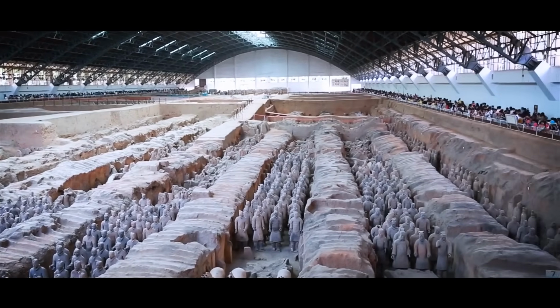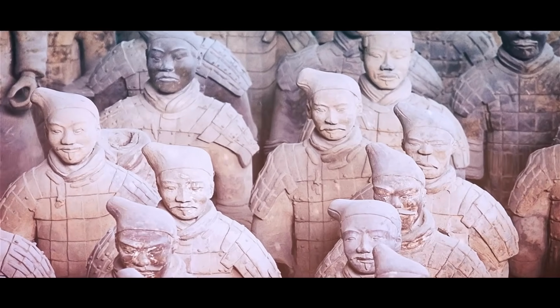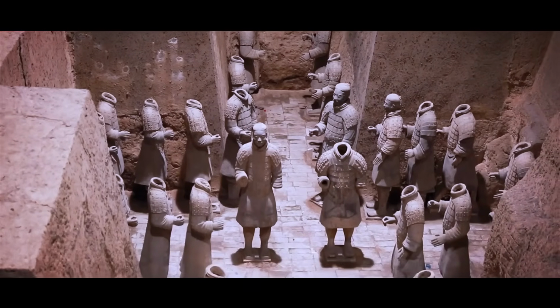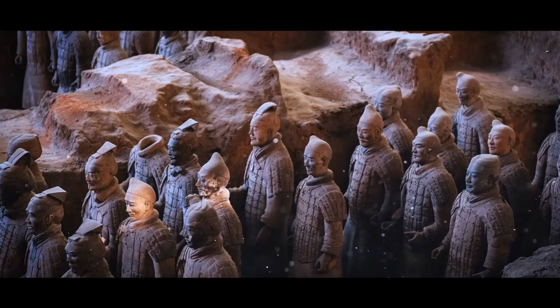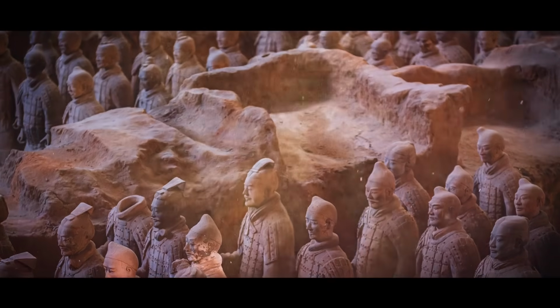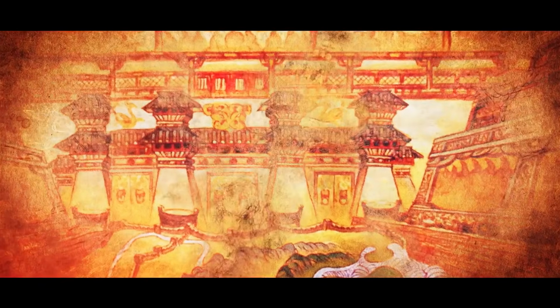of clay soldiers. The unique thing about these soldiers is that each one has its own unique features, from hairstyles to facial expressions. It's believed that there could be up to 8,000 of these soldiers, but only 2,000 have been found so far. Interestingly, the central tomb, which is believed to be the resting place of the emperor, is still untouched.